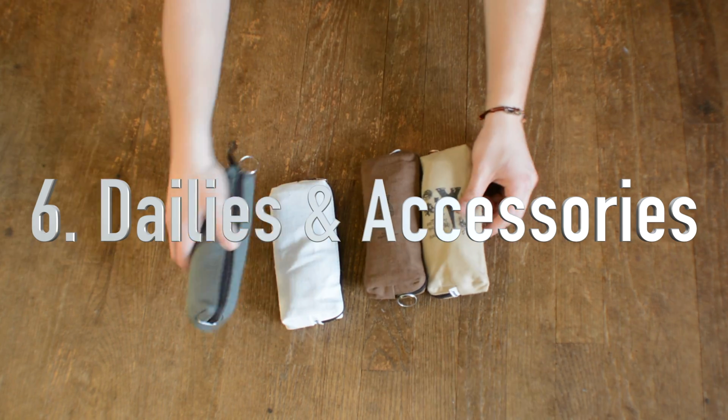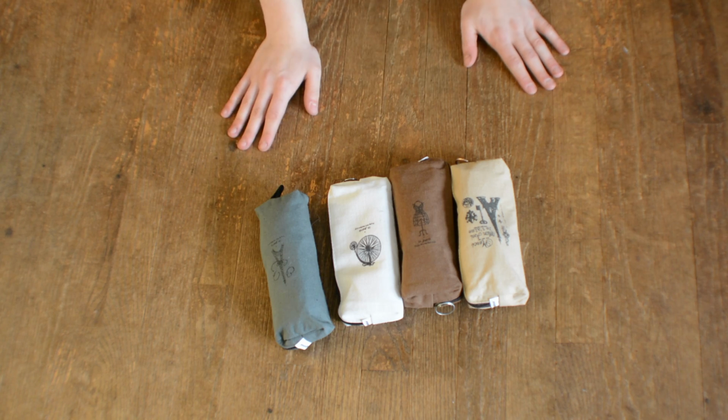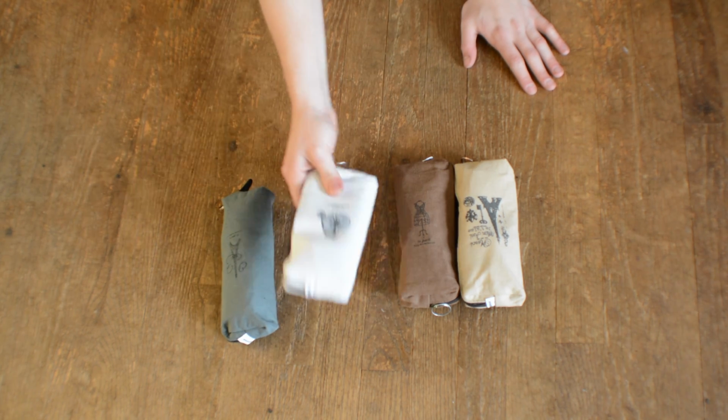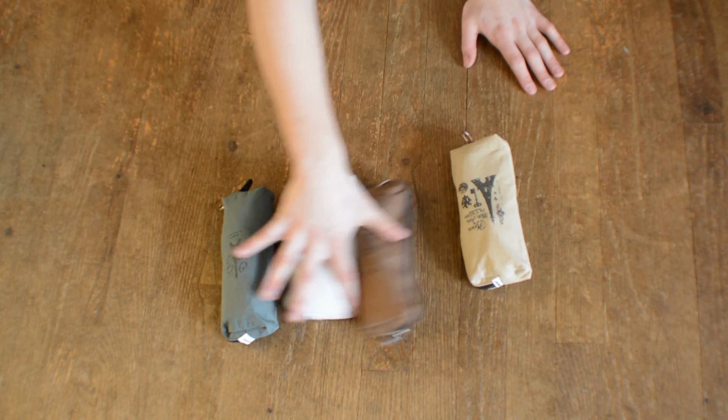These are all the accessories that I'm bringing, and as you can see I was able to fit them all in these beautiful little cases. This is my day pack, that is my camera gear, this is my electronics, and the last one are my toiletries, so let's start with that one.